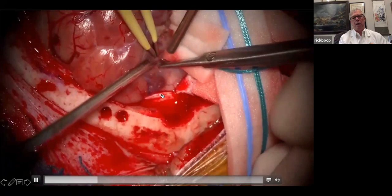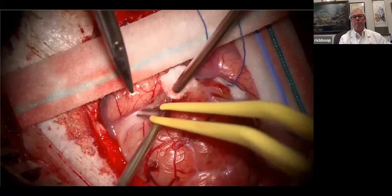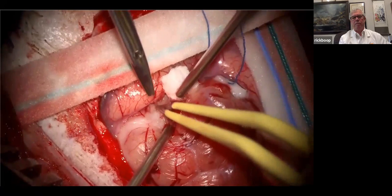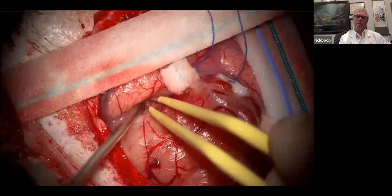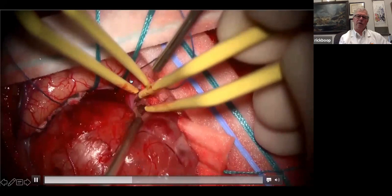And what's notable about this particular case is he has a significant en passage cortical vessel going through the tumor. You can see it's dissecting away, taking away the blood supply to the tumor, as you see here, until we get down to the subcortical white matter. And you can see this vessel running through the tumor going on to the functional brain beyond it.